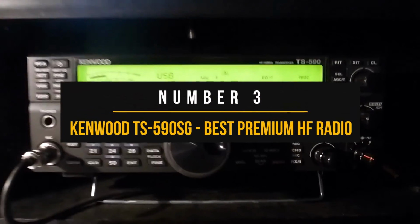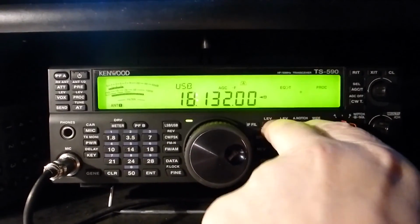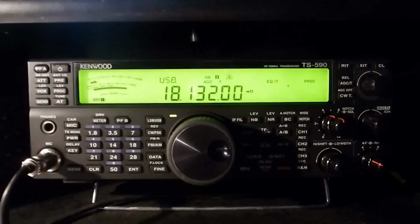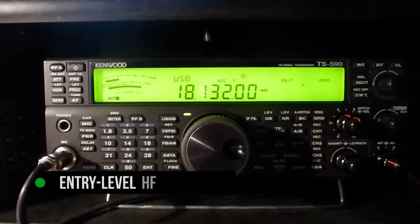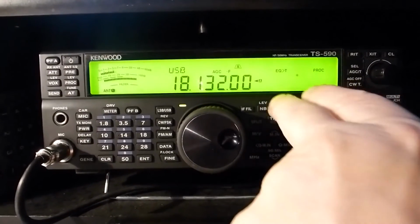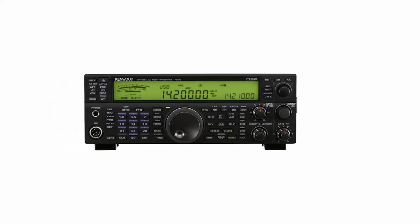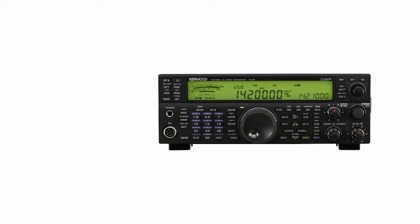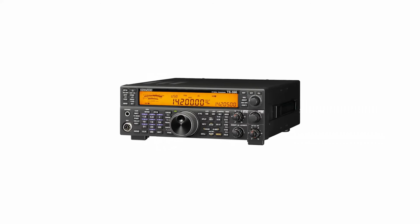Number 3, Kenwood TS590SG. Kenwood TS590SG is a big old high-frequency radio with amazing features. It's amongst the heaviest entry-level high-frequency transceivers and focuses on performance and high-level response. Kenwood launched the TS590S back in 2010. The transceiver has since seen a model update, which is available in the form of the TS590SG.